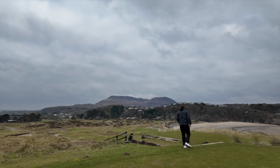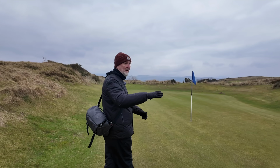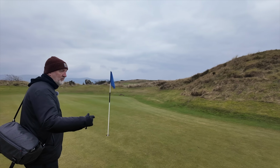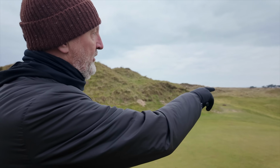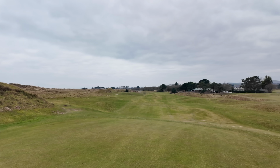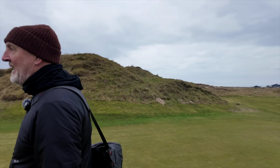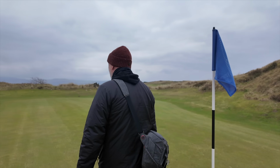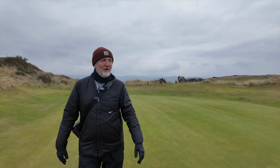It's long and narrow and bordered by two, they're not dunes, banks, let's say. Really shapes the hole when you're coming in, if you look back that way. And like I said earlier on about the light, when the light is shining across those mounds, those rolling fairways, it looks incredible. And then at the back of this green you get that view again. Not that you'd want to be here and hit your ball this far through, but we'll go and have a look.